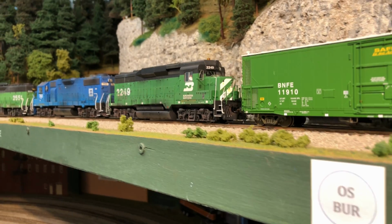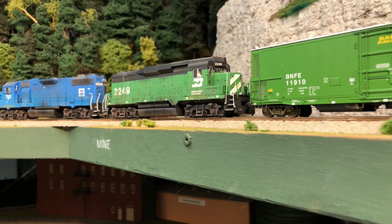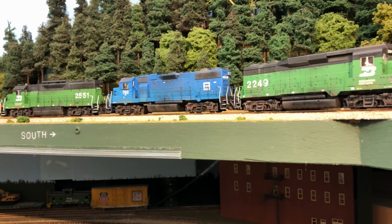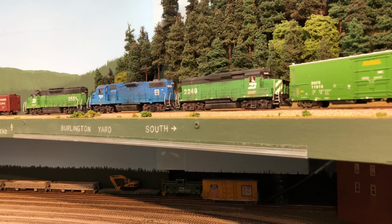I think that GP30 is one of my favorite locomotives from the era that I modeled, 1973. Some of them are still in operation today, although they've been significantly remotored.